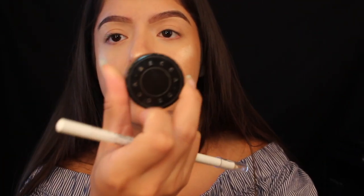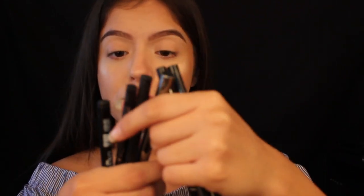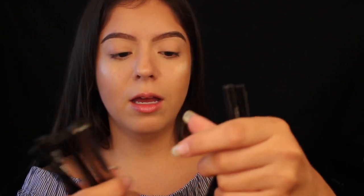I have this Becca concealer that I used to use to conceal my eyebrows. I have these two, which I also got for free. The brow primer. My liquid liners and pencil liners over here. I have a Wet n Wild liquid liner. My go-to liquid liners are the Sephora Fine Line, because it's a little tiny tip, and then the Stila, so good, I love it.